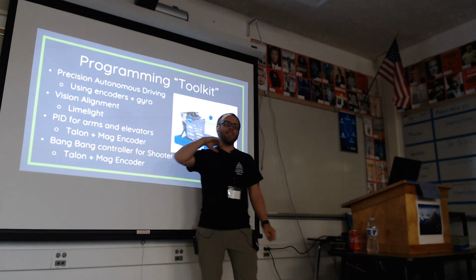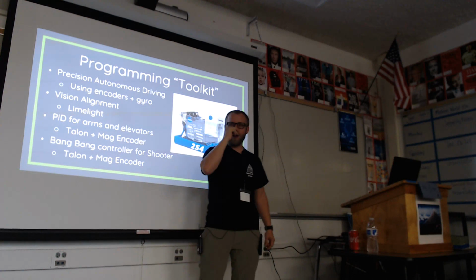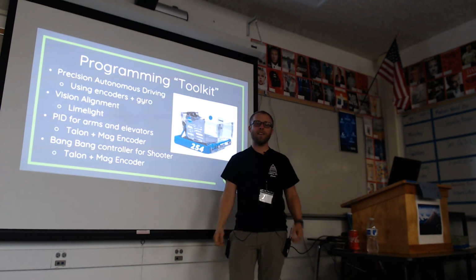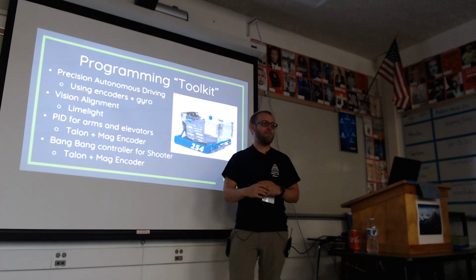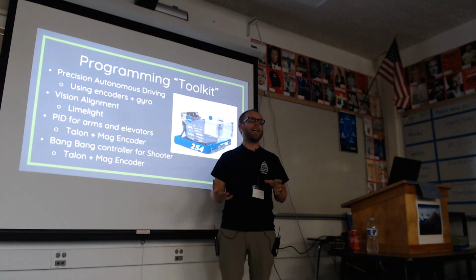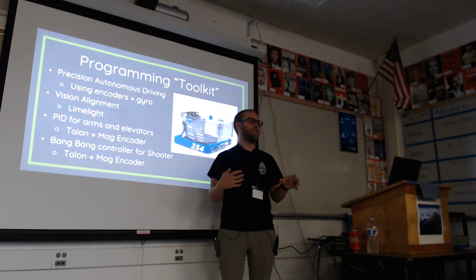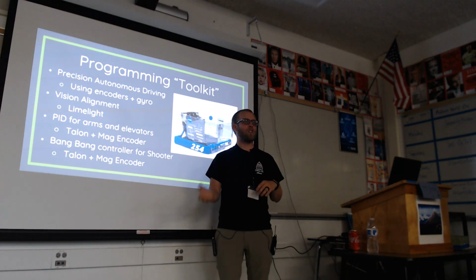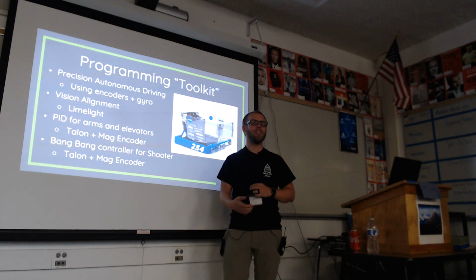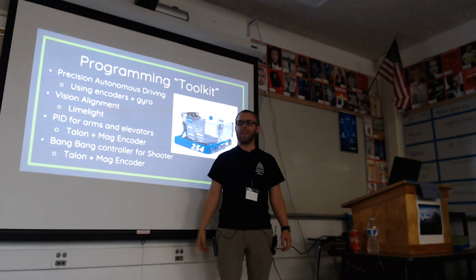Vision alignment. This has gotten a lot easier in the last year with the release of what's called the Limelight. It's a product that's sold by West Coast Products and designed by Team 987 in Las Vegas. It basically is a fully functional vision tracking camera that already has all of the code loaded onto it for that specific year. So they write the code to track whatever game object or vision target we have that year. And all you have to do is put the Limelight on your robot, make sure you have the most up-to-date code, and you can start tracking game objects.